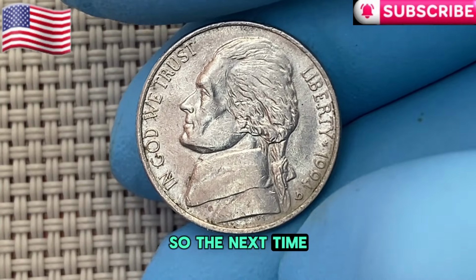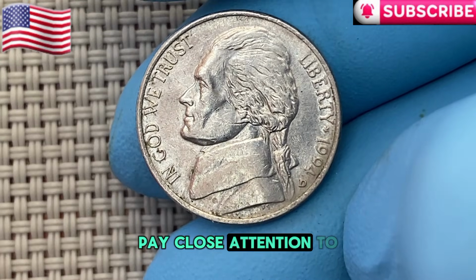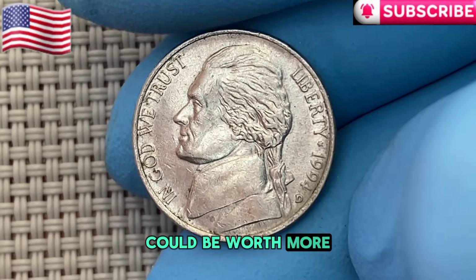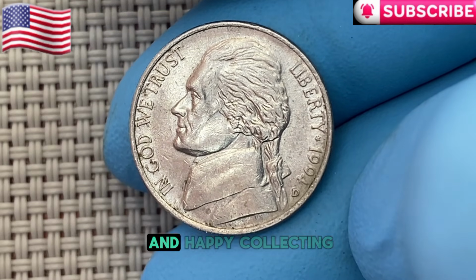So, the next time you're sifting through your change or flipping through your coin collection, pay close attention to those Jefferson nickels. That little coin in your hand could be worth more than you ever imagined. Keep exploring, stay curious, and happy collecting!